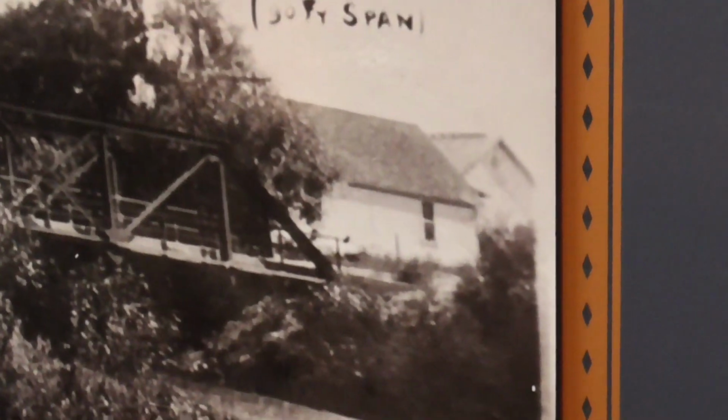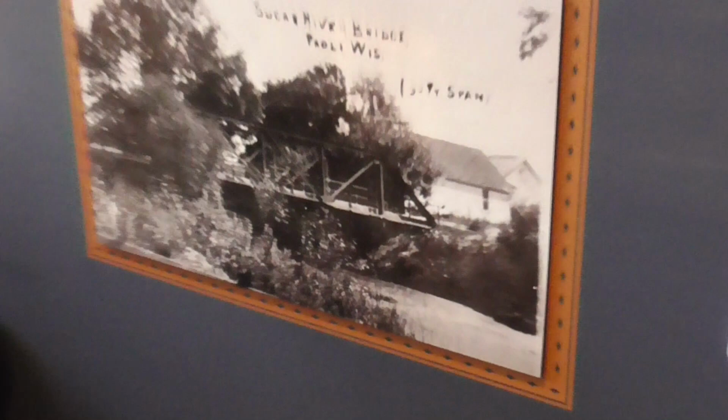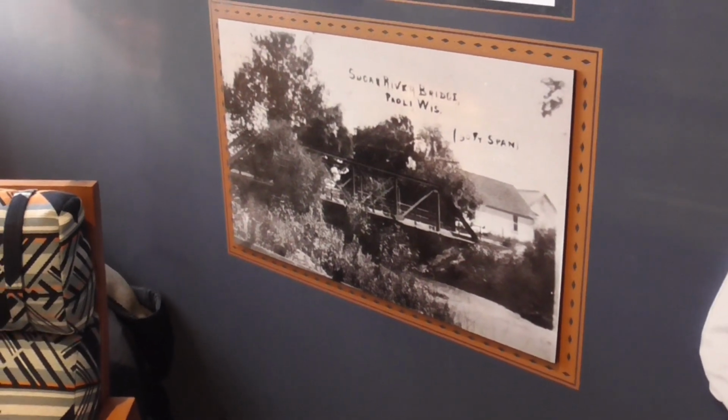But this is 1908. And how much of the square foundation is left there? We saw one side of it. Do you think there's two other sides? Yeah, almost surely, but I haven't seen them.